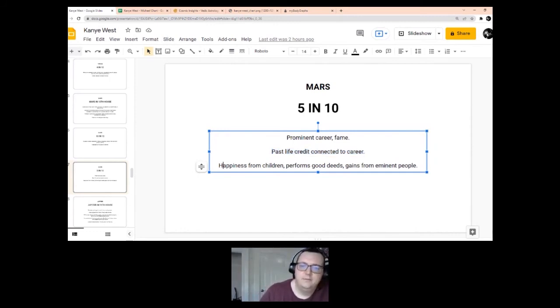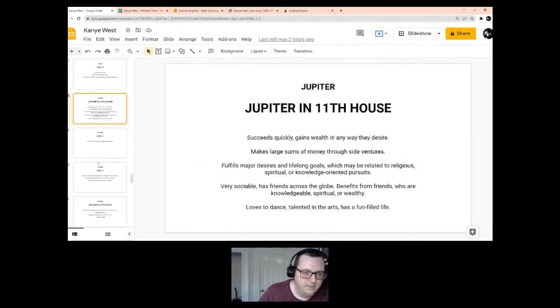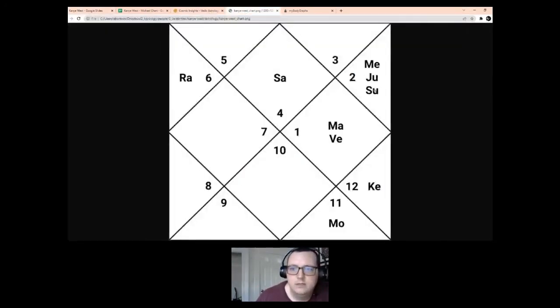Has happiness from children, performs good deeds, and gains from eminent people. So that's it for his Mars. Let's look at his Jupiter. Jupiter's in the 11th house with Sun and Mercury.